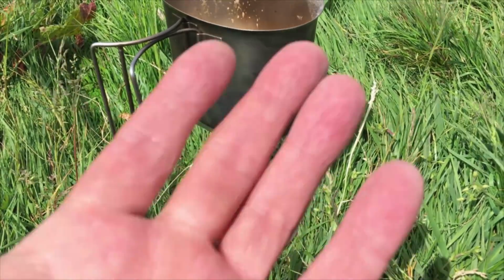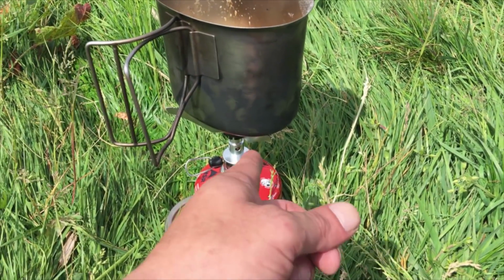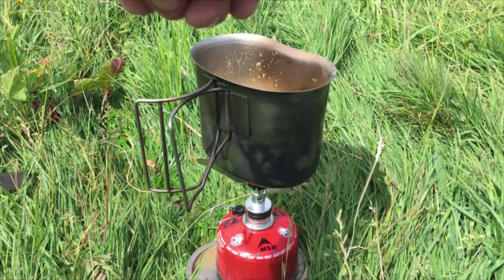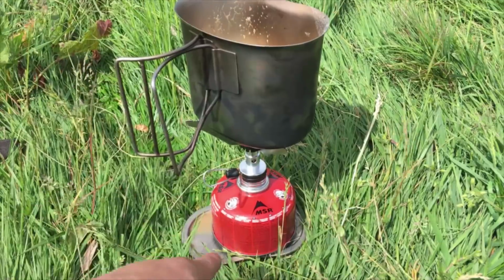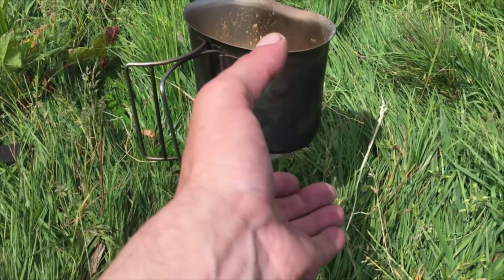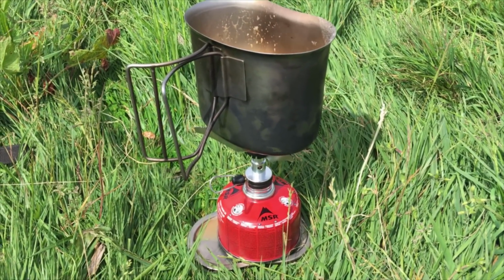The reason I bought this one, this gas bottle fits inside the cup when it packs down, so does the stove part itself. You can shove your sachets of coffee or cappuccino or whatever you use in there. Put the lid on the mug, it doesn't go on properly when it's packed. But then if you get out for a brew, you've got your entire cook system in your mug basically.